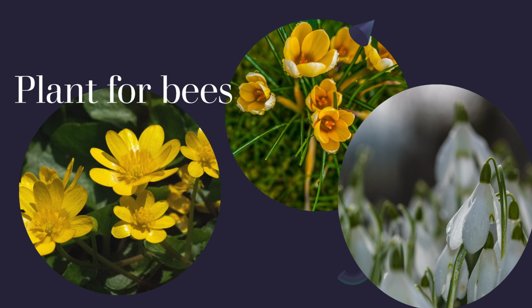I think if you can just have a variety of flowers flowering throughout the year, at least if bees do emerge earlier than they used to, they've got something to actually start feeding on once they emerge. So it is important if you can think about that. And also with your flower shapes, if you can have something that's open rather than all closed in.